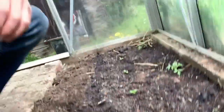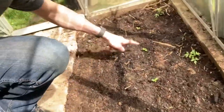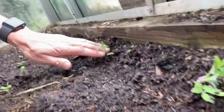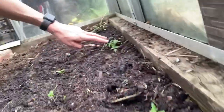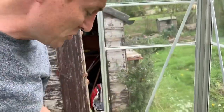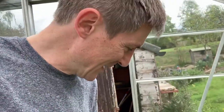Well, it is disappointing that I haven't got many basils. In fact, I've got 1, 2, 3, 4, 5. 5 out of a load of seed. But there are some gifts in here. Tomatoes, look. I've no idea what variety, but I've got 4 tomato plants in here, so we're going to have tomatoes and basil, so that's not too bad. But it means I've got a spare row here for something else. You never know, I might get some more basil seeds.